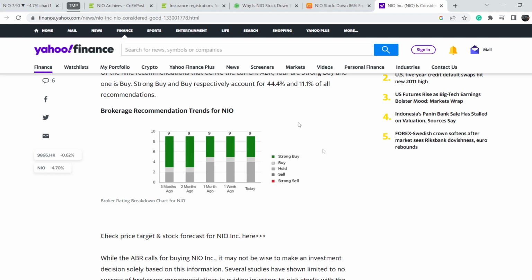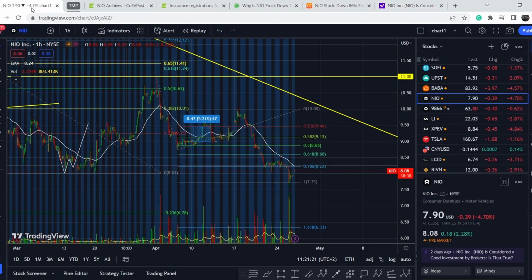and definitely no one suggests to strong sell this stock. This means in the long-term perspective this asset is still quite bullish, and I have to say that in my personal opinion, I also think that in the long-term perspective it will hit much higher targets from the current ranges.